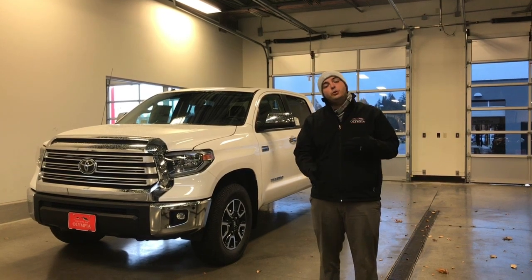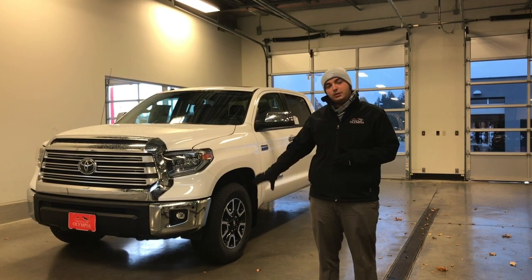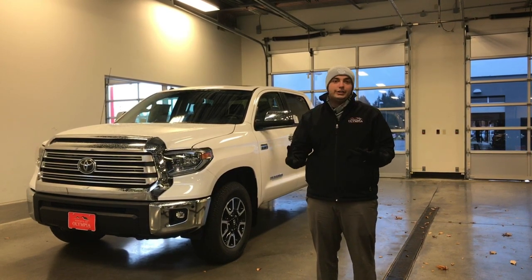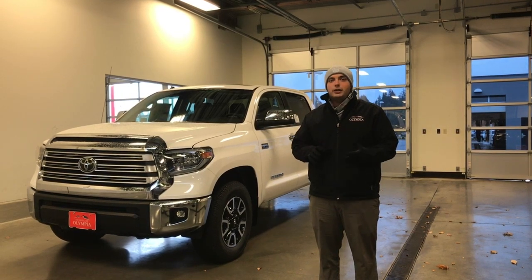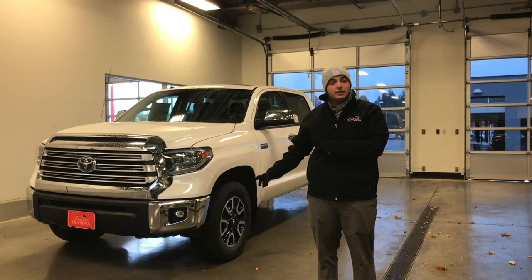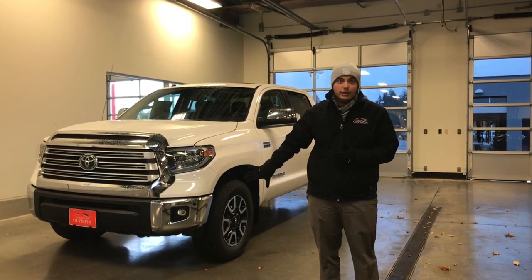And today we're going to be doing a walk around on our 2018 Limited Tundra. This particular one is a CrewMax Tundra with an off-road package as well as a TRD off-road. So we're going to go over it and show you all of our new features for the 2018 time period. We're just going to start off with the front of the vehicle right here.